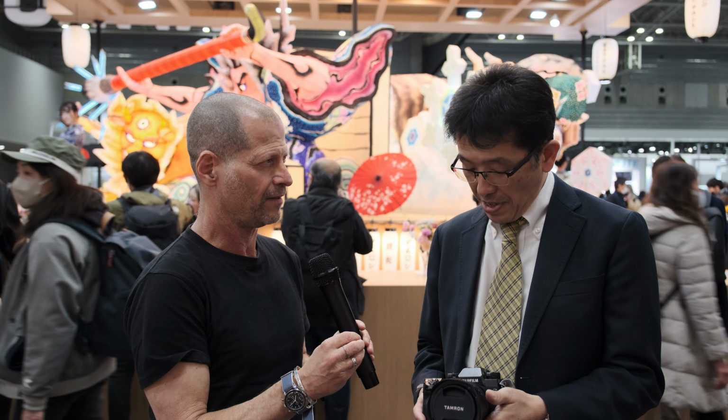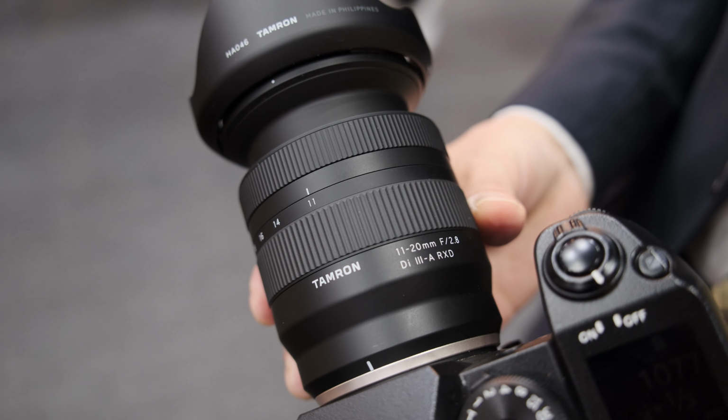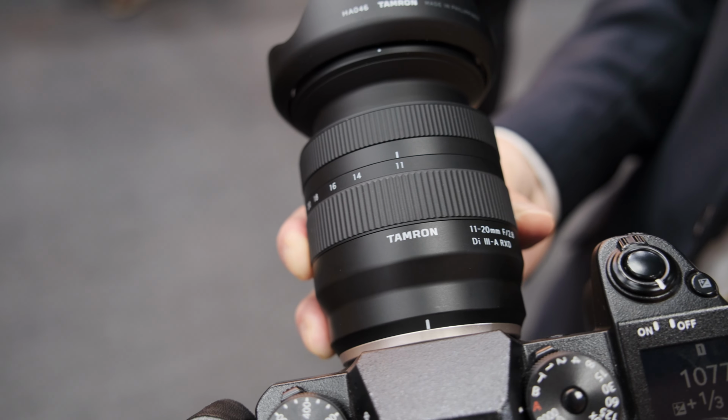You just announced a new APS-C lens for Fujifilm, and this is the 11-20mm. What is so unique about this lens? Well, as you see, it's a very small and compact size. We wanted to make something very compact because to go with the Fujifilm camera, it has to be small and compact, because that is what the customers are looking for.